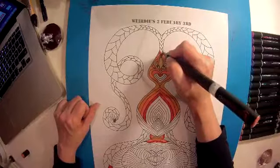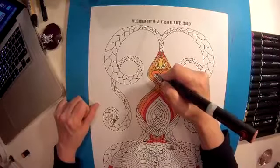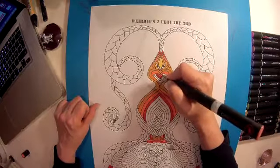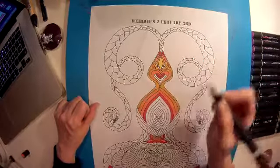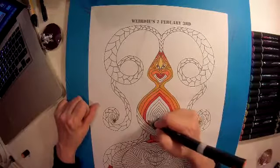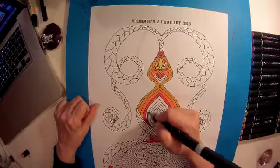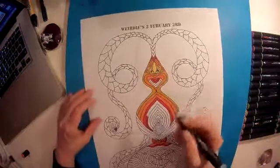Sometimes if I don't color, we've had a guest host twice, Tine. She has colored also when I've had a day off. But out of the last 34 days, I've colored 32 nights. And the ones where I had a day off, I colored them the next day in the daytime. So it is a Weirdie a day.